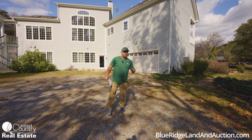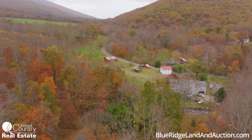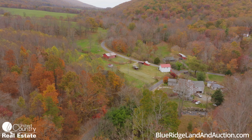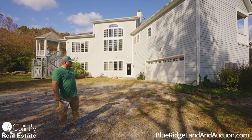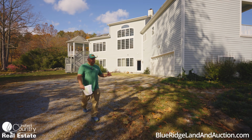So the main house, and that's what I refer to as the main house, is just under 5,000 square feet, and it was built in 2008. It's in good condition, so we're going to do a walkthrough of the house, but first I did want to take you out here and just point out a couple of things outside.